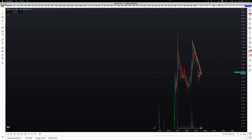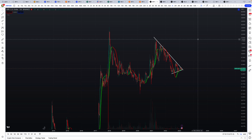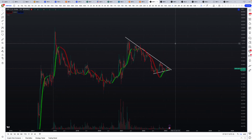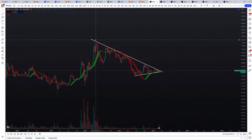Something huge is happening in the XRP chart literally as we speak right now. I had just made a video about specifically XRP and how it's looking ready to pop, and it sure is. But I had failed to mention that we are very, very close to breaking out of this long-term trendline resistance ever since the bull market top here in 2021 in April.